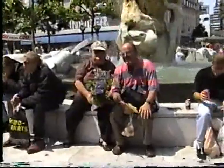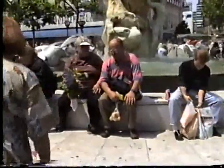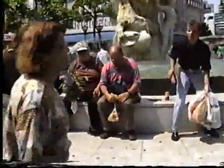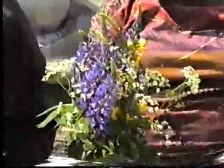In front of a very nice fountain. Downtown Frankfurt, of course. I have to go more back. Tired. Oh, they are tired after that short 3-hour walk, of course. And I bought me these flowers, which are really nice, aren't they?